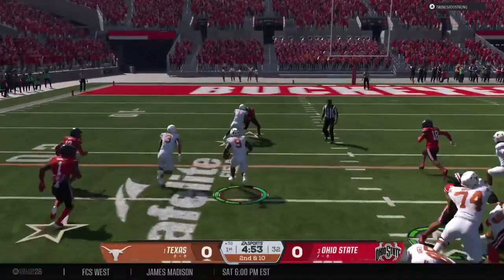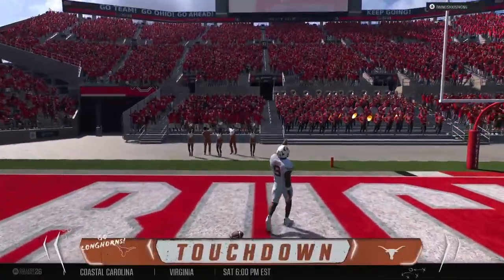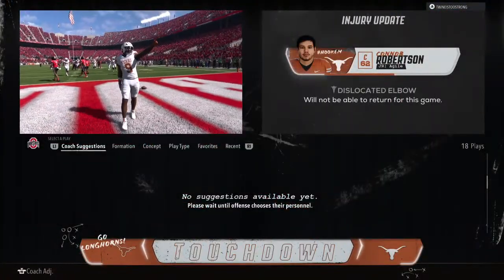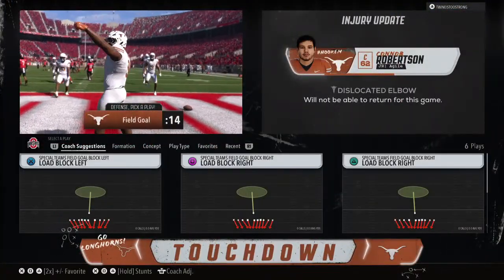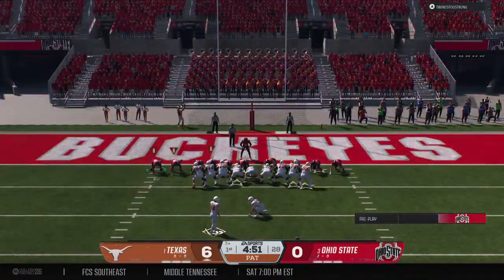We'll go with the ground game here. Running back takes the handoff. And he runs it in for the score. Touchdown, Longhorns. Game-breaking speed for the running back to reach the end zone. That is just priceless for an offense.